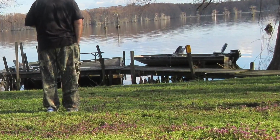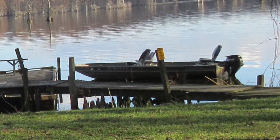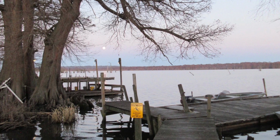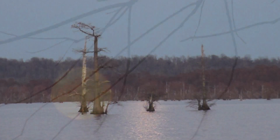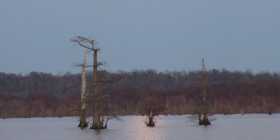Here we took time out, fired up the barbecue grill, made some chops and taters, and that was the night of the full moon. There wasn't much biting, so we came in a little early, but you can see the full moon was just beautiful coming up over the lake. It was reflecting off the water, and it was just absolutely gorgeous.